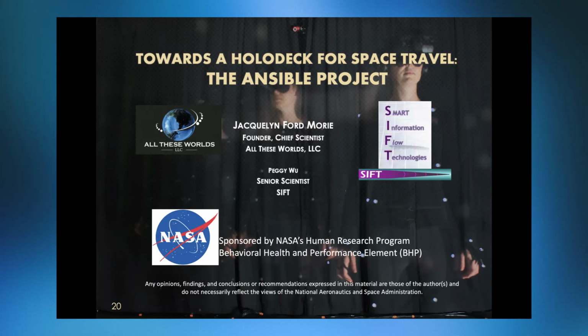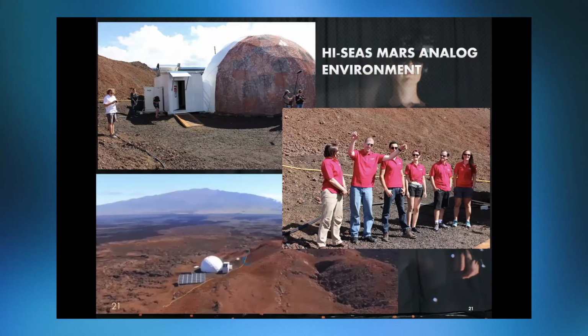We wrote up a proposal, they accepted it, we spent a couple of years working on it. And what we did was we built a series of virtual reality environments for these future astronauts to keep them a little saner, a little less lonely, a little less homesick while they were traveling. We did this with a company called SIFT, Smart Information Flow Technologies, my company, All These Worlds. So how did we deliver this? Well, we built all these virtual reality environments.